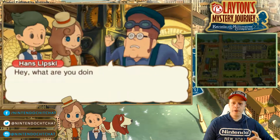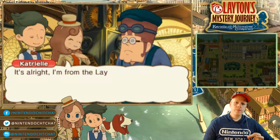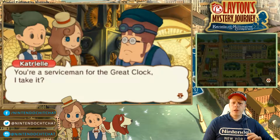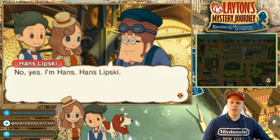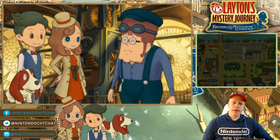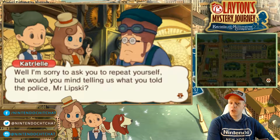He looks really weird. Hey, what are you doing inside? No entry to the public. It's alright, I'm from Layton Detective Agency. The police have given us permission to investigate here. You're a serviceman for the Great Clock, I take it? No, yes, I'm Hans. Hans Lipsky. If this is for the missing hand, I already said to police everything I know. You people are drilling a hole in my belly. Well, I'm sorry to ask you to repeat yourself, but would you mind telling us what you told the police, Mr. Lipsky?